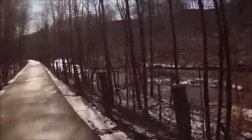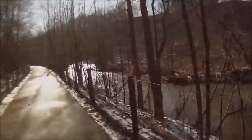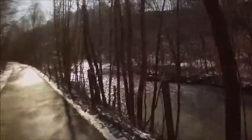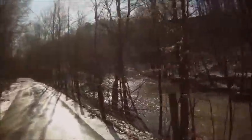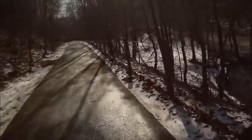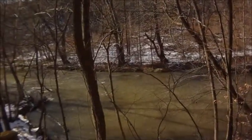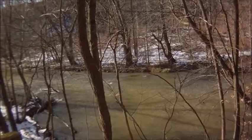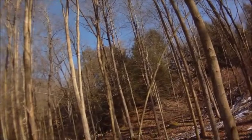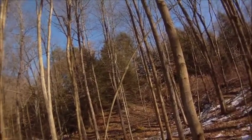A little closer to the creek here. It seems to be moving kind of fast. There's some ice melt. Yesterday was in the 50 degrees. Unfortunately, when I was at work, I would have been here. Well, fortunately, I was at work, but this would have been better. Let's take a look. Very nice. So quiet here. All you can hear is the river or the creek.